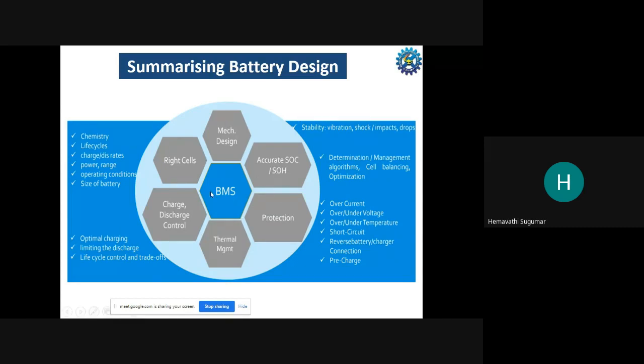First we saw the mechanical design, which is about how to maintain the stability of the battery pack. Then how we can do accurate SOC and SOH estimation, protection, thermal management, charge and discharge control, and how we can choose the right cells. These are all the concerns we have to consider when developing the battery pack.